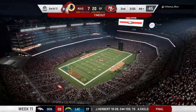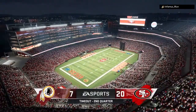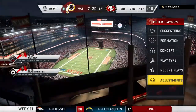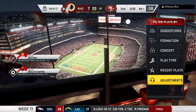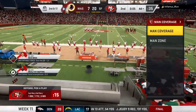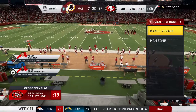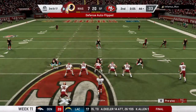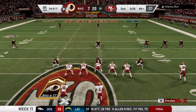So on 3rd down, the field goal unit will come out as they'll try to get 3 before half. And now they'll take a timeout defensively. After the 2nd down play, they burn the timeout, making them sweat out the final few ticks here in the 2nd quarter. Ninth play of the drive now on 3rd and a country mile.